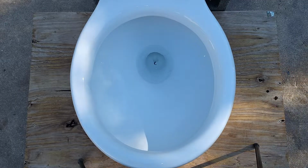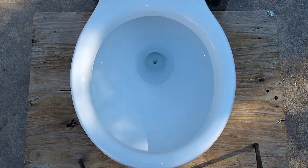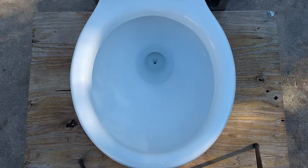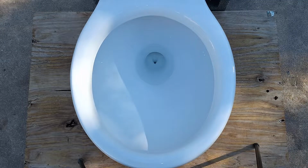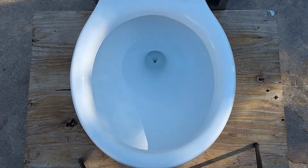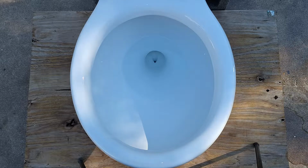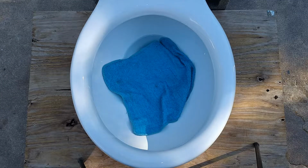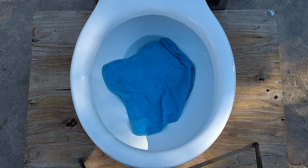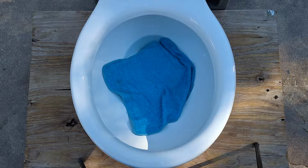The flush is kind of interesting. It seems like it has problems siphoning. I think that might be an issue for the performance, but I guess we'll see how that goes. For the first test, let's see if it can take a washcloth. This is the same design as the Capizzi and the Titan Euroflow, so honestly, there's a good chance it won't pass, but I still think it will.